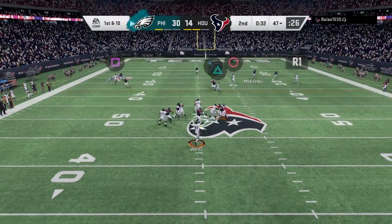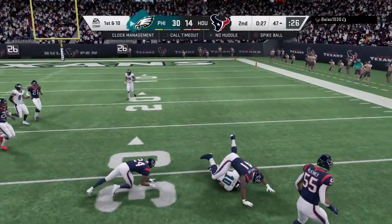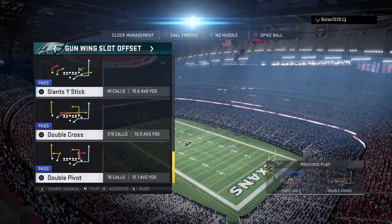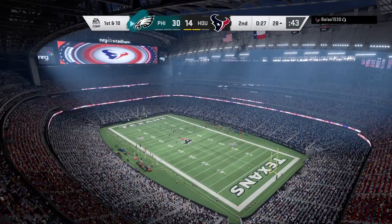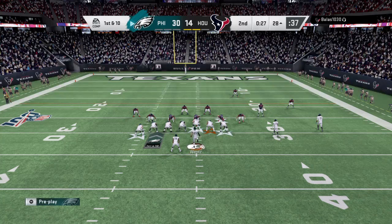Throwing on first is Wentz. He'll hit Jackson, complete. And he's going to get this inside the 30. The Eagles will take their 3rd and final timeout as they'll stop it with 27 seconds remaining here in the second quarter.